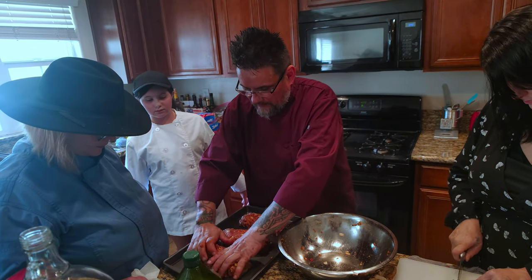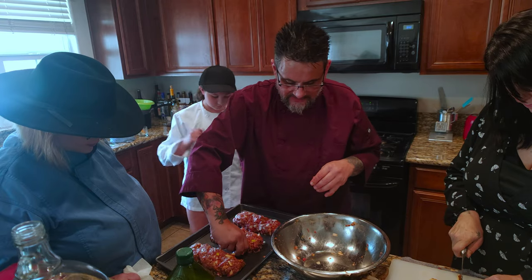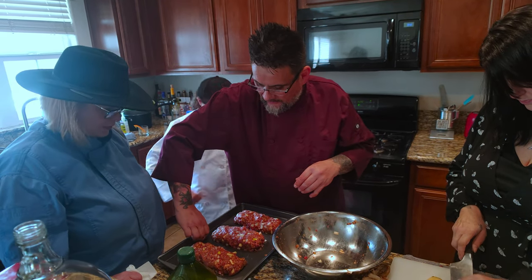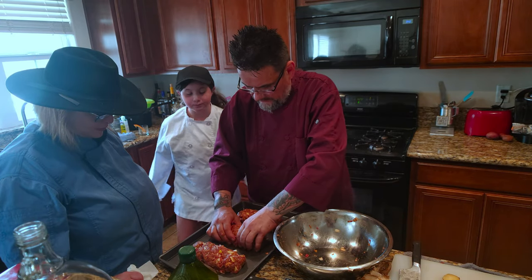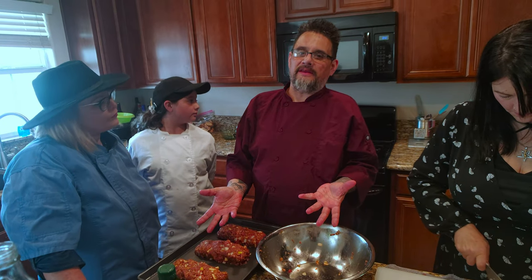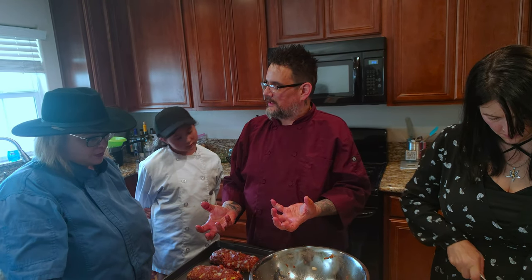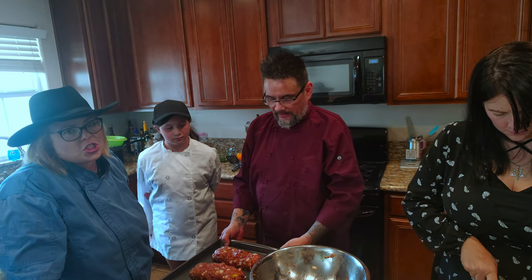Now here's the trick with these. I've got my oven preheated at 425. We're probably going to cook these about 17 to 20 minutes. And while that's happening, we're going to do the rest of the dish for you. But we're going to save all the meat juice that comes out of this, and we're going to make a sauce with it.